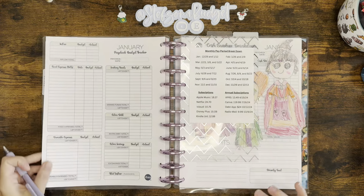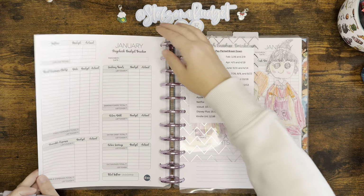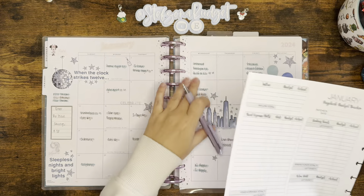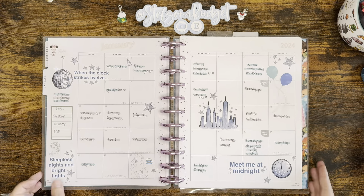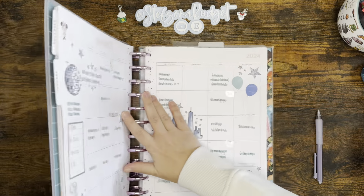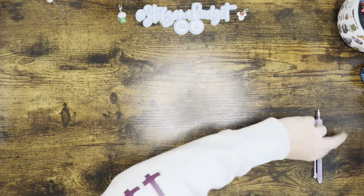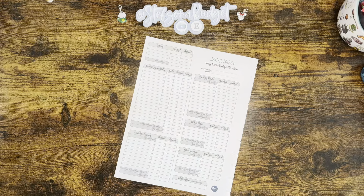So I'm going to go ahead and flip us to the paycheck budget tracker. As always, I use the Budget Mom printable workbook, and I build it out into a Happy Planner, which I really like, because it allows the papers to come out like this, which is super easy for me. So I'm going to scooch the budget book off to the side here, and then grab a couple of cushion papers and we'll jump on in.